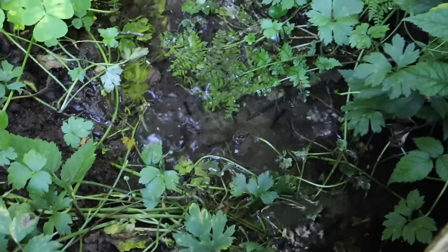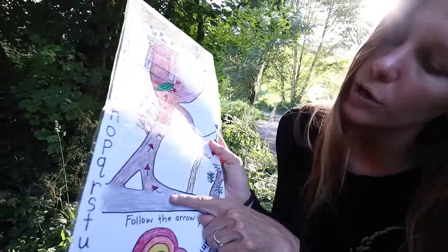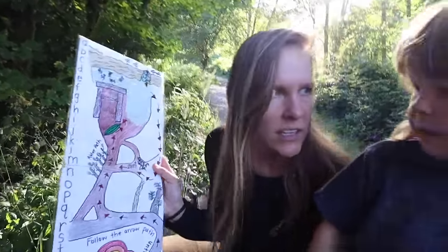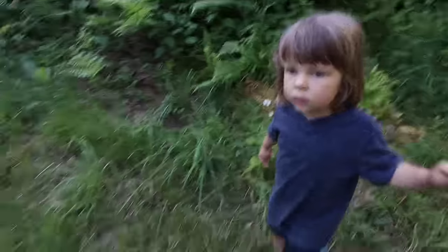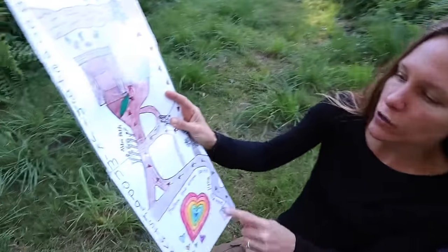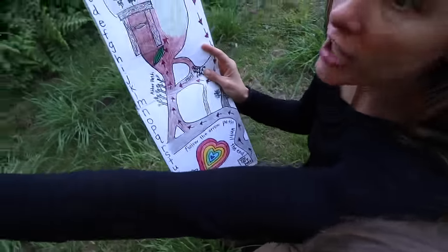Oh, look. There's some water. Maybe that's what this is. I think that's what this might be, but now it shows that we're going to go a little bit forward and then take a right. Let's see if there's somewhere we can turn right. Look at this! Look, River, look! I think you went the exact right direction. Look, you turn around here. Oh, the alder trees!